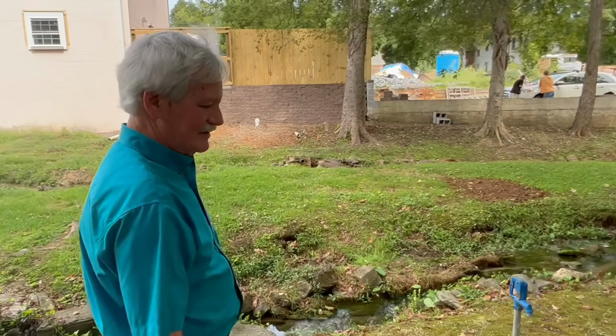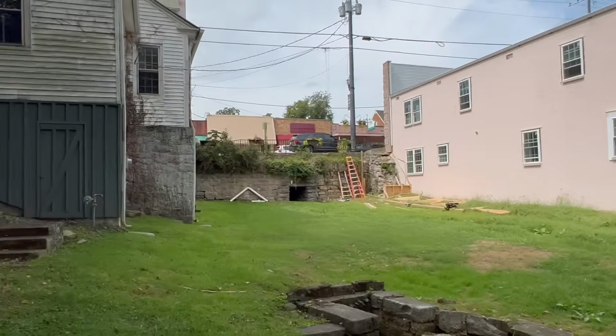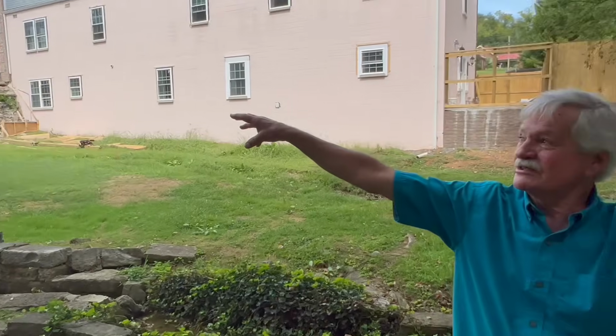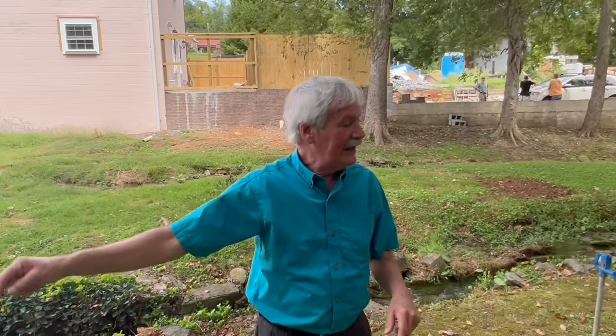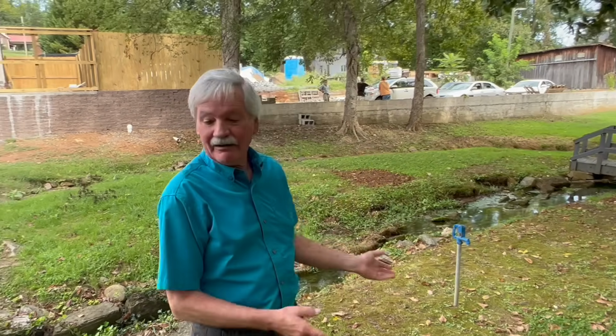Now is this public access, or what is this property? This right here is private property owned by Jim and Karen Everett, from the inn where we were just talking to Jim. They bought the house here, which was built in 1845 by Shadrach Inman at the inn up there. He built this for his daughter Elizabeth, who was getting married to William Bradford. So we're actually on their property, but they welcome visitors or local people to come back here and enjoy the spring and the property back here.